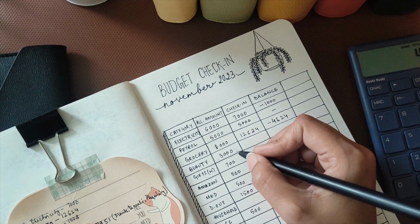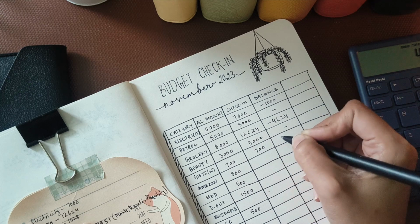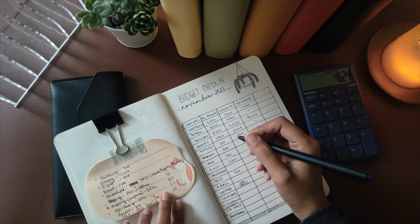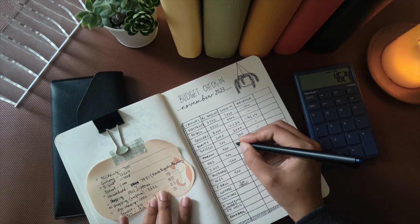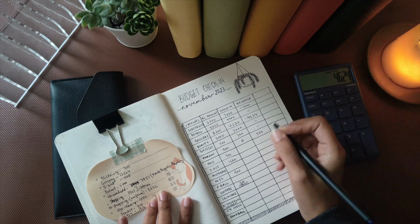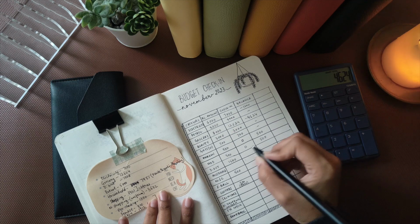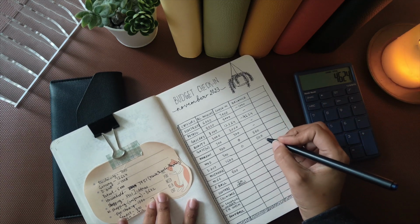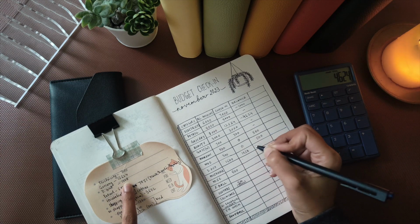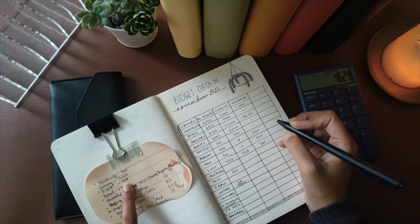Beauty was allotted 3,000 and I did spend 3,000. Work gift was 700 and I spent 700. So here in Amazon I have not spent anything. So I have saved 500 here. Medicines, no expenditure, saved 500. So this will go to my medical sinking fund. Dining out was 1,028. So 28 is okay. So I have saved 500 here.